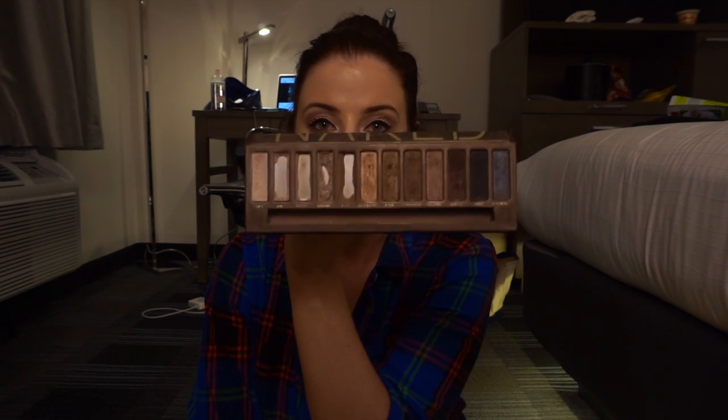I brought the Naked palette just for really, really natural days. As you can see, this palette has had lots of love. And the Lorac Pro palette for when I want to get a little bit more dressed up. Today I'm wearing the Lorac Pro.